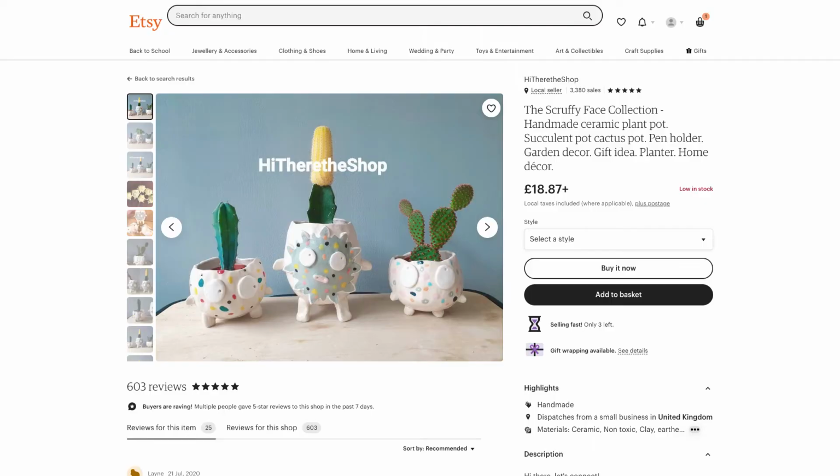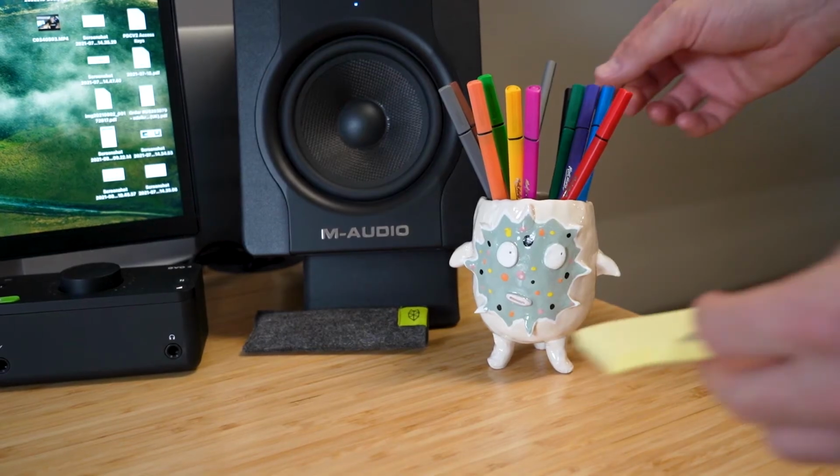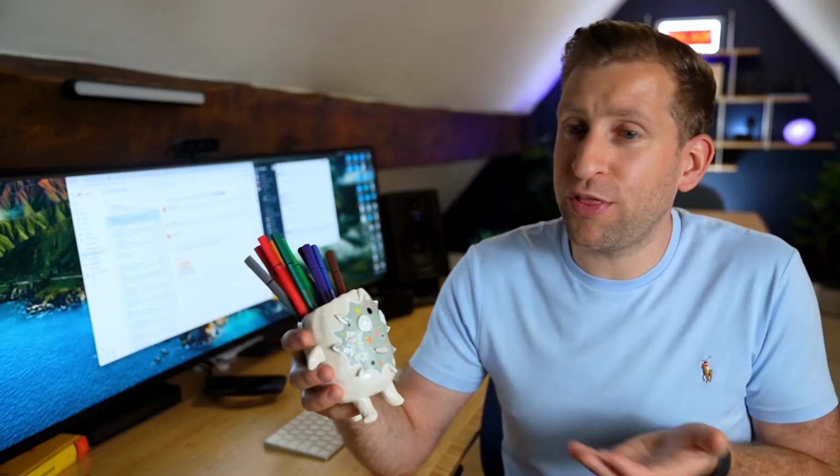It's nice to have some less common items around the place and it's always good to have something that adds a bit of colour. So for me, this pen pot is a great addition to my desk. It's part of the Scruffy Face collection from Hi There the Shop on Etsy. I use it to keep a range of Montmartre fine tip pens in it that I use on a daily basis. It's a simple thing, but it's quirky and it starts conversations. It also adds a touch of colour to the desk, which I love.